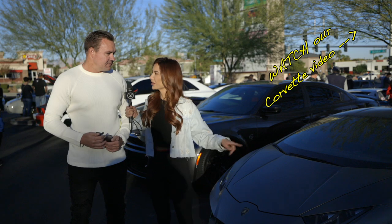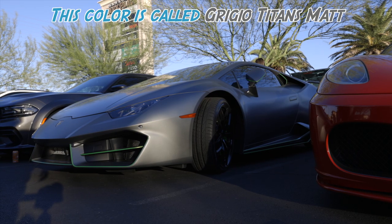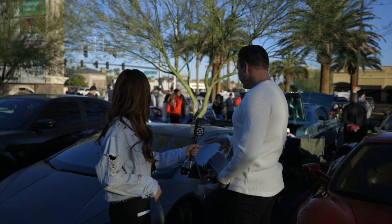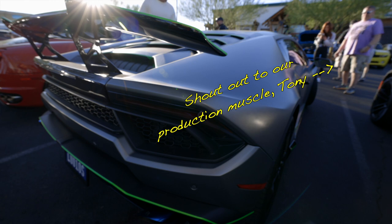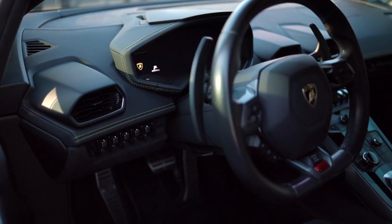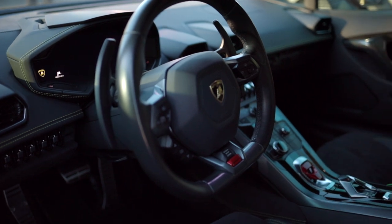All right, well, you want to walk us around and just show us some things? Of course. This is the real color. This isn't like a wrap. It's like a flat gray. And then I wrapped the whole car in clear bra. Got the green stripes kind of accented, like I said, off of the calipers. I don't know if you can see it on the camera, but there's green stitching all the way around the car as well. So I just kind of went off of that.